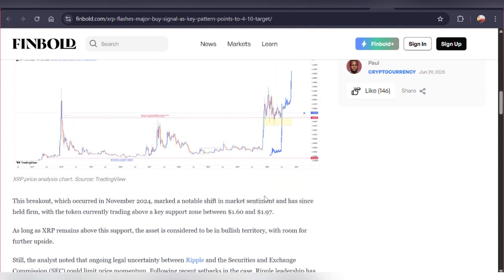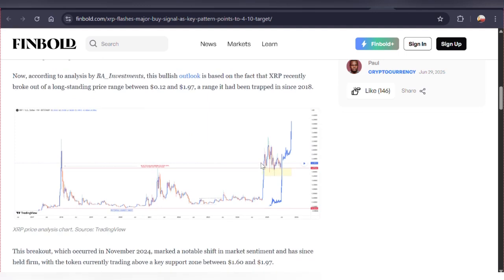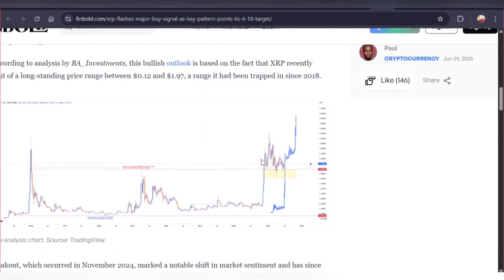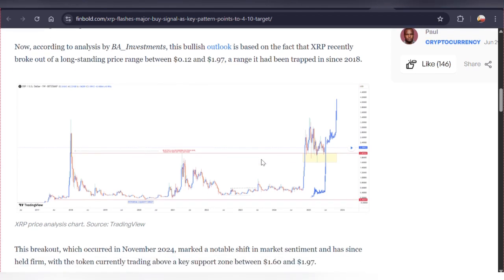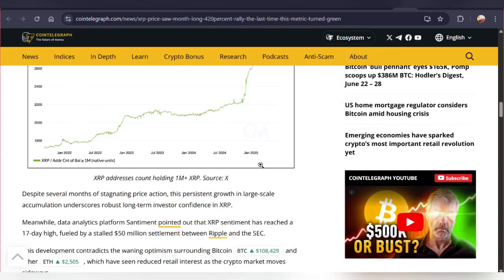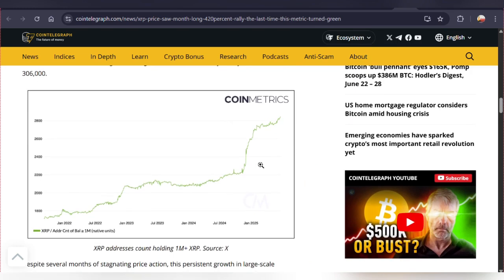The wallet data is telling us everything we need to know about smart money positioning. When you see wallets holding over 1 million XRP hitting all-time highs while the price is still consolidating, that's institutional accumulation happening right under our noses. These aren't retail investors. These are the players who have inside information and deep pockets.